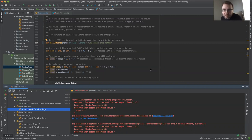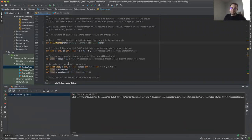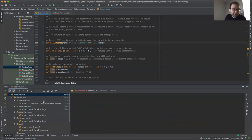Right, I see a lot of correct solutions. This is good. So let's implement our own. And let's see if our test is green. Oh, our test is green.